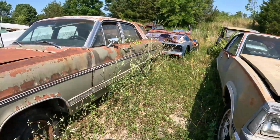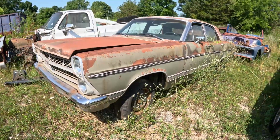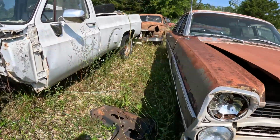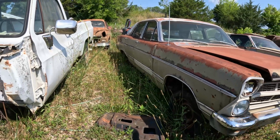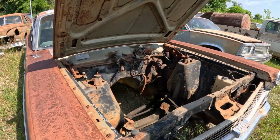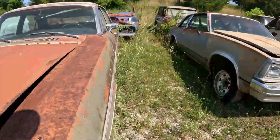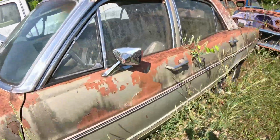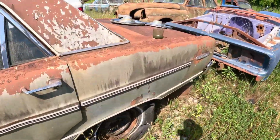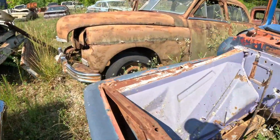Yeah, there's a Fairlane right here. Actually not bad. Not a bad looking car. The quarter panels are not eaten out of it, and actually pretty straight on both sides. Door's got a little dent. And she's already set up and ready for your Coyote swap. This car here could be pulled out and actually built. Old Chevrolet car here, I believe.